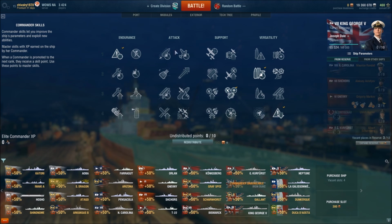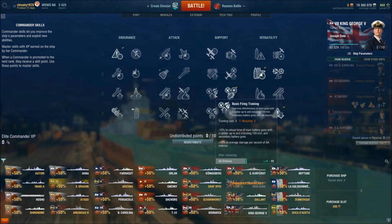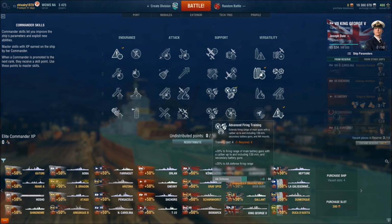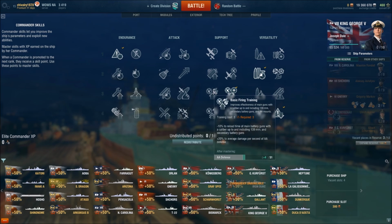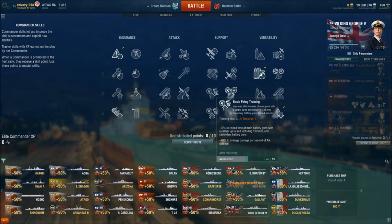Now there are arguments for the expert loader. This is definitely one I'm probably going to revisit later on, and I probably will come back to expert marksman later, but I haven't decided yet. I do think survival expert is also one that should be looked into, just because it plays to your strengths. But again, when we get a little bit further up, we may want to start looking at things such as basic fire training and the advanced fire training. The manual fire control for AA seems kind of pointless, to be perfectly honest with you, in comparison to these two, as it'll make life a little bit better.